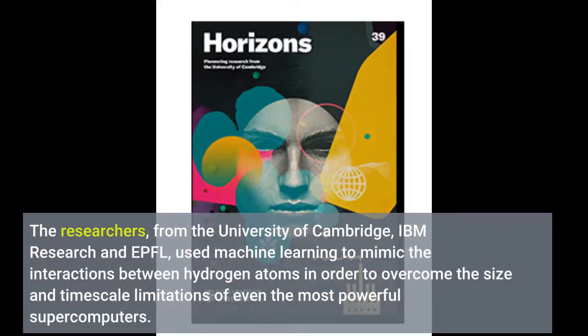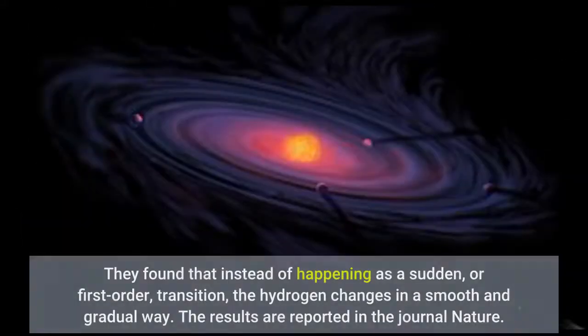The researchers, from the University of Cambridge, IBM Research and EPFL, use machine learning to mimic the interactions between hydrogen atoms in order to overcome the size and timescale limitations of even the most powerful supercomputers. They found that instead of happening as a sudden, or first-order, transition, the hydrogen changes in a smooth and gradual way. The results are reported in the journal Nature.